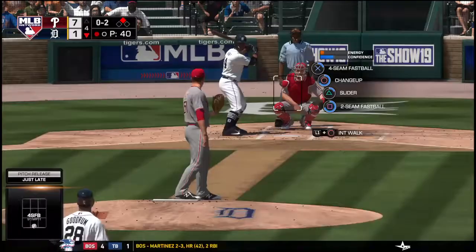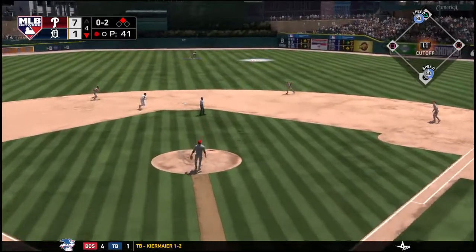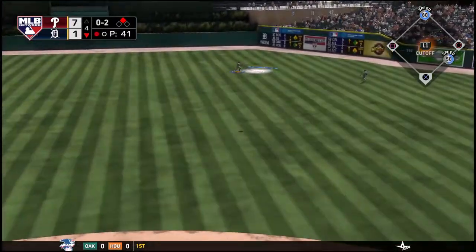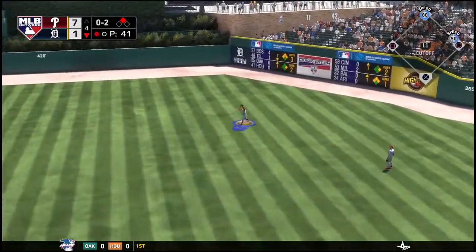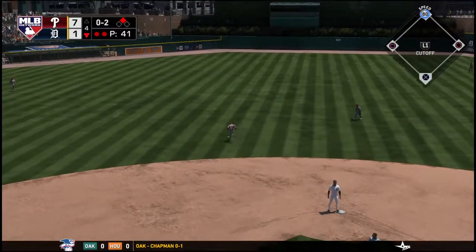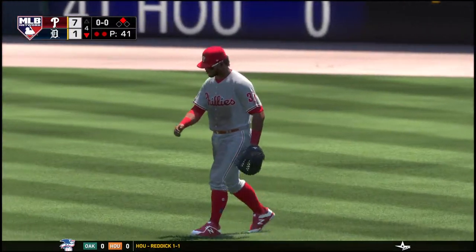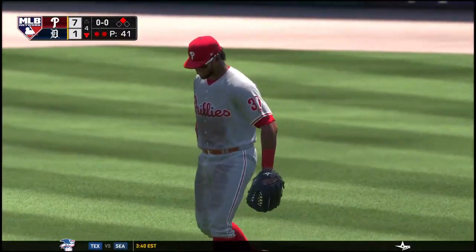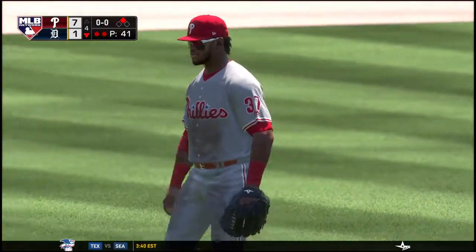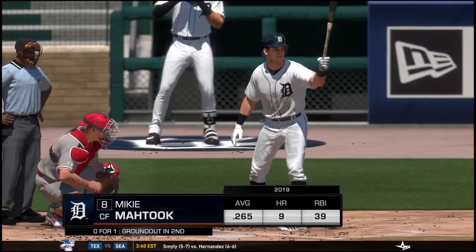It's 0-2 now. In today's game of seeing so many guys strike out and not worry about it, I'd love to see a little two-strike approach right here. Maybe shorten up a little bit and try and force feed something the other way. Pereira will range to his left and put it away. Two down. The center fielder, number 8, Mikey Matuk.